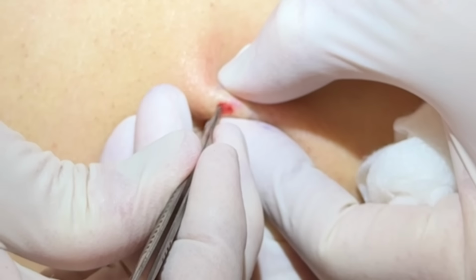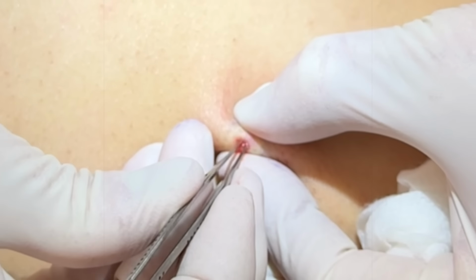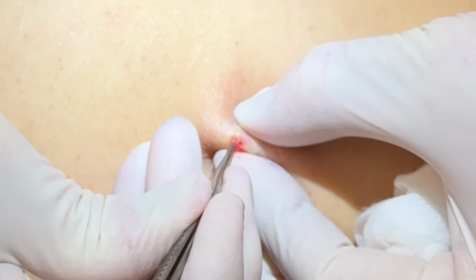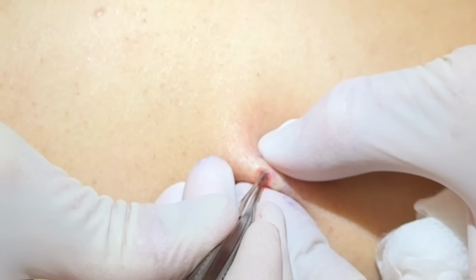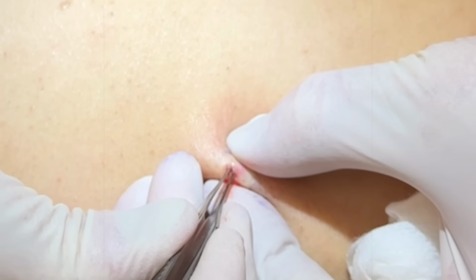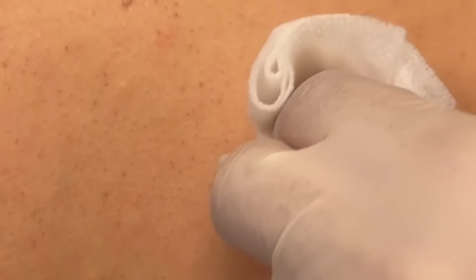Good. Her sacs aren't super deep, and they're pretty thin-walled, falling apart. Getting strands of those should help these not come back. We're not using any heat cautery, so she shouldn't really have a lot of pigment or anything. We're not getting super rough with those, so that's good.